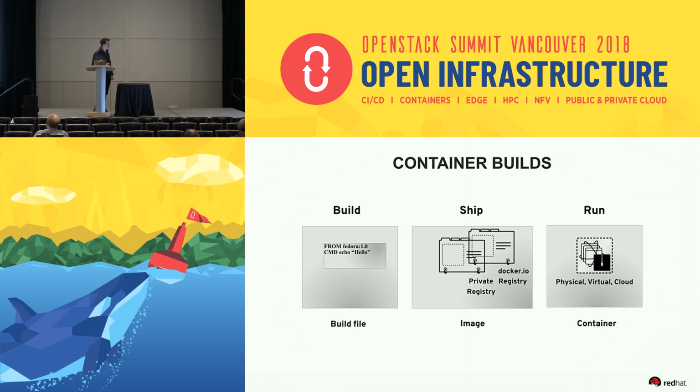Secondly, you want to be able to ship or share that image. So you build it once and then share it, and you can share it via a registry. The registry is a common access point for your dev, test, and production environment, whether it's on physical, virtual, private, or public cloud. And then you have your standardized runtime environment. This is the container runtime, whether it's Docker, CRIO, et cetera. It allows you to have a common runtime across any of these environments.